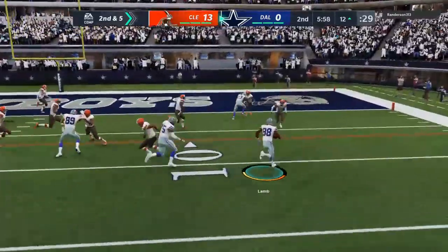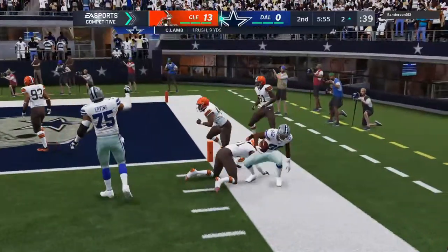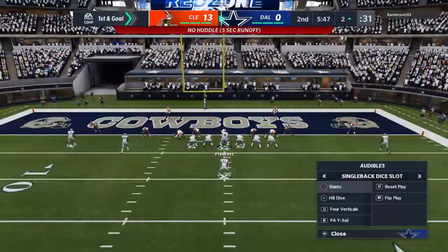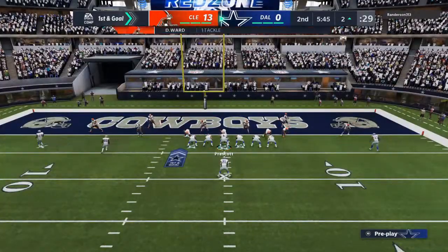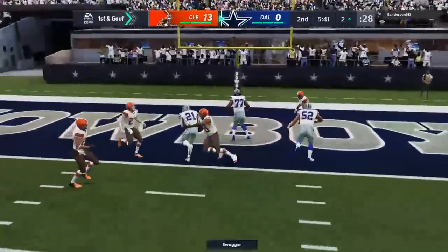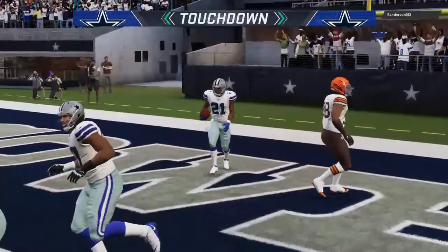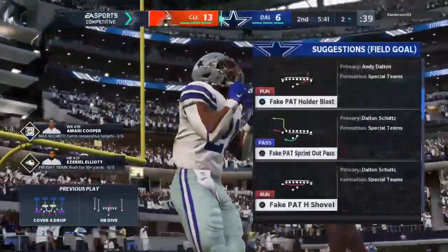This is Lamb on the end around. And he's able to get it down to the 2-yard line. 9 yards on the play there, and it'll set him up 1st and goal. 1st and goal, and they've got to be thinking a chance to get right. And he'll get in. Touchdown, Cowboys. Taking it in from 2 yards out.